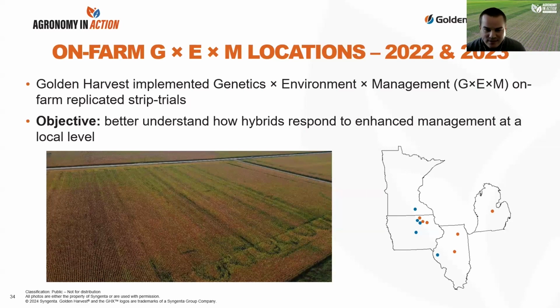We compare that to an enhanced system, and that enhanced system is really just that, putting some enhanced management practices out there, usually focused on additional fertility with the planter or additional side dress, maybe some foliar fertility, also probably additional nutrients with the side dress, adding that fungicide, foliar protection, things like that. Sometimes it can even go as far as adding additional biologicals or humic acids, those types of products as well. So it's really just trying to compare that enhanced management to standard management. And those dots there on that map in blue were the locations we did in 2022, and in orange were 2023.